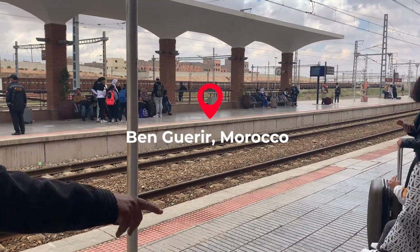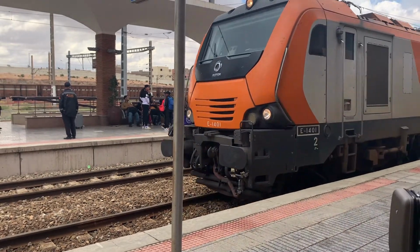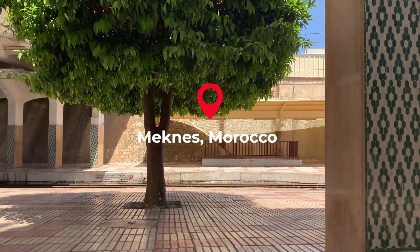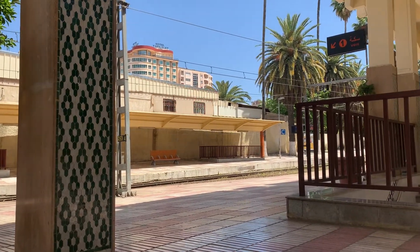You can go as far north as Tangier. You can go as far south with the train, as of this recording, to Marrakesh, although they're working on a train to Agadir. And you can go as far east as Oujda, and you can go all along the coast as well, as far as Safi, which is a little bit further south than Casablanca.